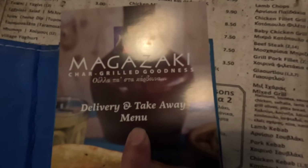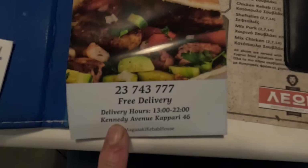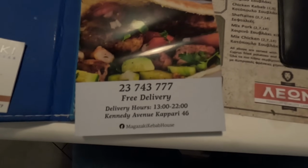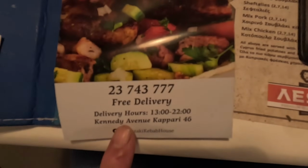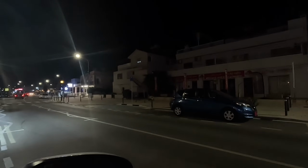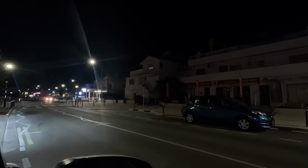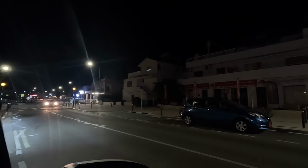Oh, look what you get with the bill. You get a takeaway menu as well. We'll take that with us. Delivery hours. Oh, lots of delivery hours. And there's the address, Kennedy Avenue, Kapparis 46. Now, how can the viewers get here? They can come on the 711 bus, which runs down Kennedy Avenue, or the 101 drops you off at the roundabout at the end, and the 102 to go back. And how much is the fare? €1.50 a ride. Very reasonable. Now there is lots of disabled parking, guys, just across the road there, and there is a little step to get into the restaurant, and unfortunately you will have to go up the steps to go to the toilet.